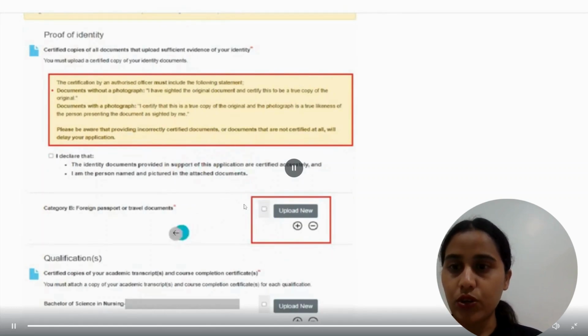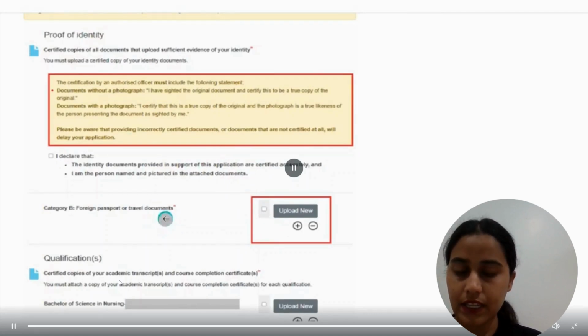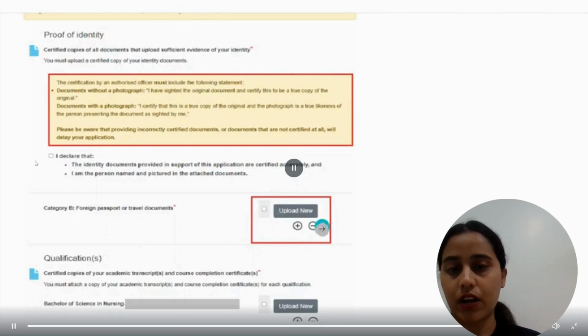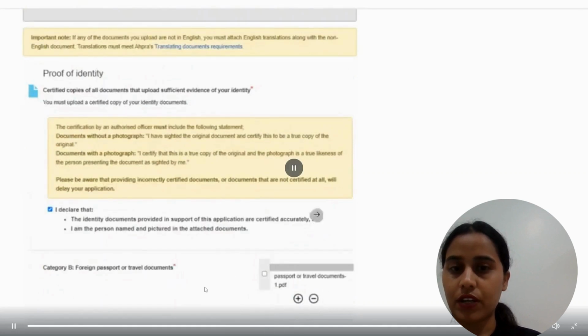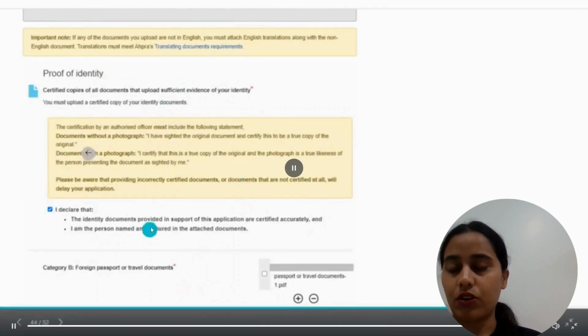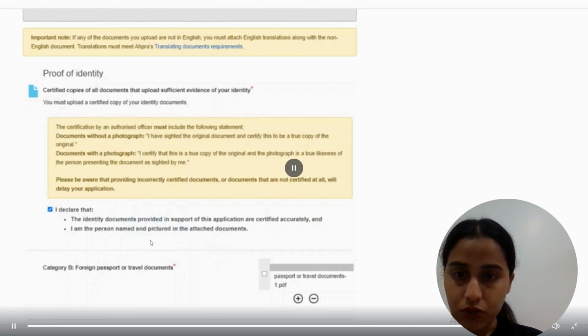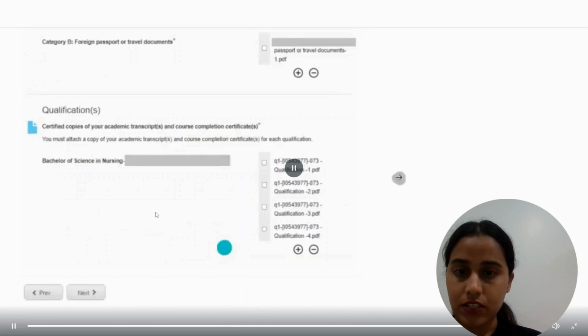For proof of identity, as I told you, you can upload your passport and your driving license, and you need to notarize them. Next would be your qualification documents, and you will upload your degree and your registration. You can click on plus and upload your proof of identity, and then your qualification as well. Then you need to click on I declare that the identification documents you have provided are certified accurately, that you are the one who attached all these documents, and that your picture is attached with your document.